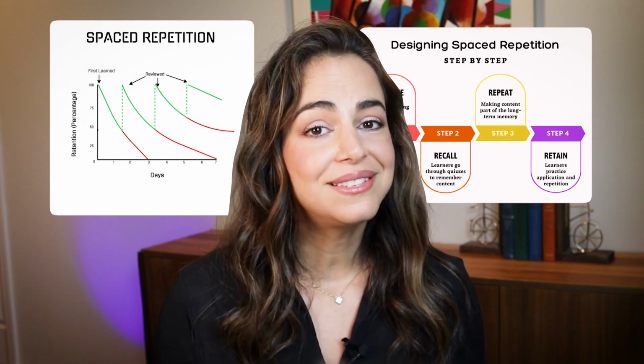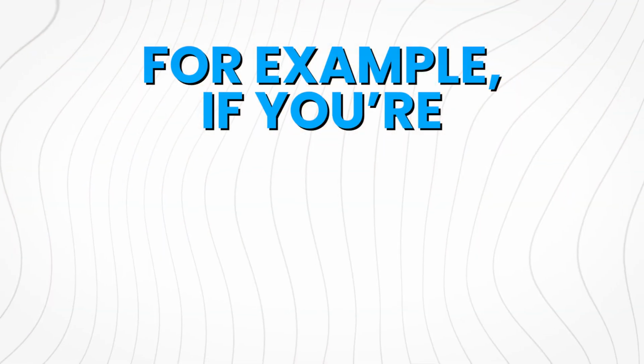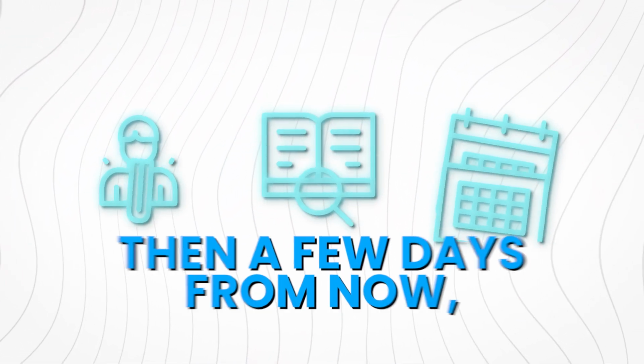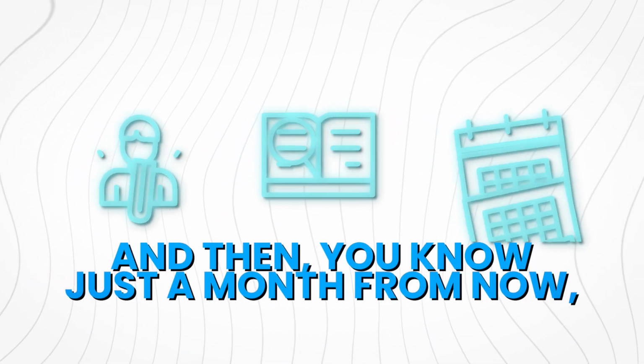Now, here's a little secret weapon: spaced repetition. Instead of cramming all your repetitions in one sitting, you gotta spread them out over time. It's like giving your memory garden just the right amount of water over several days. For example, if you're studying for an exam, review the material today, then again tomorrow, then a few days from now, and then a month from now, and so on and so forth. By spacing it out, it helps your brain move information from your short-term memory to your long-term memory.